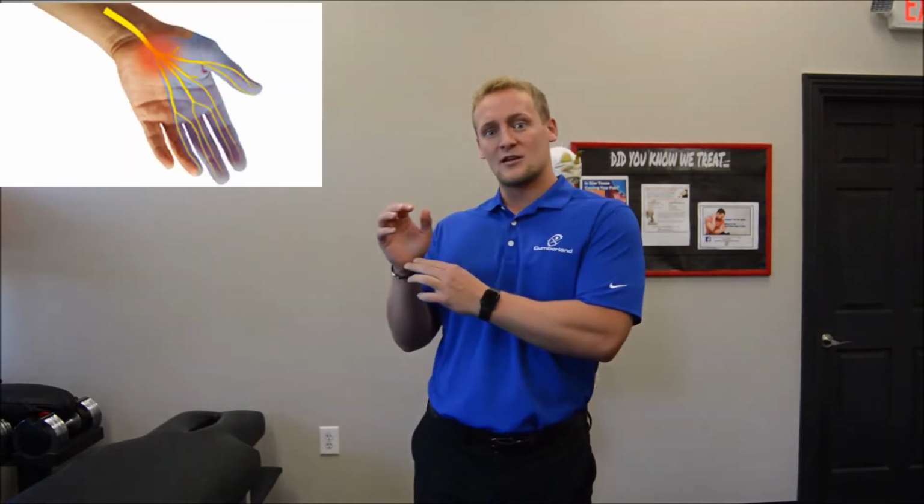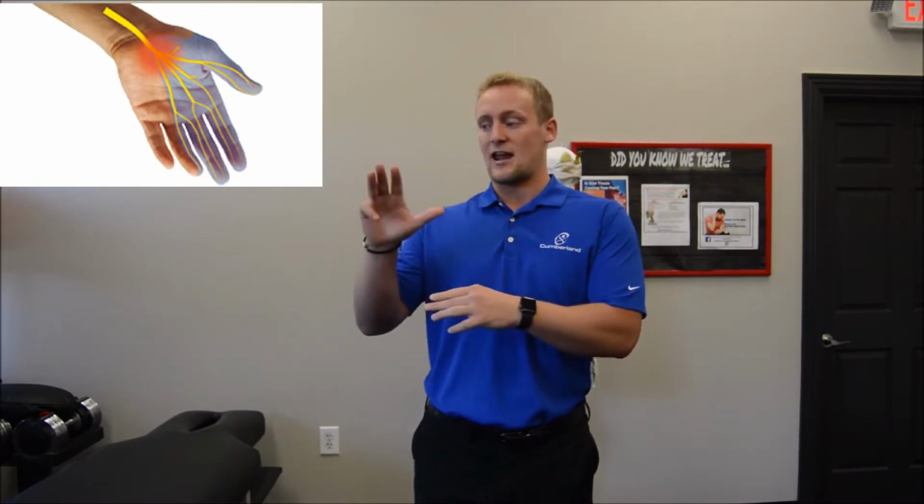Carpal tunnel syndrome. True carpal tunnel syndrome is when the median nerve gets hung up here and causes numbing and tingling and pain down into the first 3.5 fingers.